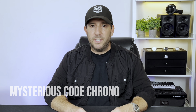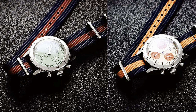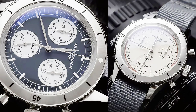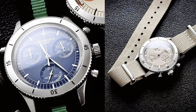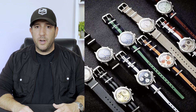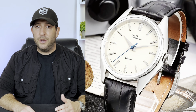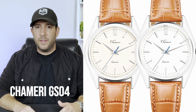I always enjoy a timepiece with the vintage tool watch design, and this one from Mysterious Code is executed really well. Chronographs could often wear a little bit big because of the pushers, but the 37 by 13 millimeter case size is perfect. There's a handful of color options that each give the watch its own character and comes on a NATO strap. The watch is packed with a lot of nice details. The polished hands help with legibility and look classy. The subdials are recessed, giving it a nice depth. Super functional thanks to the chronograph and rotating bezel, which is brushed and helps keep the overall tool watch style. The price is $45.